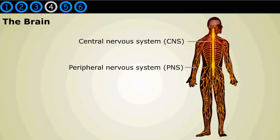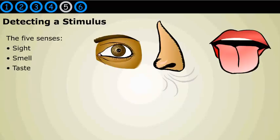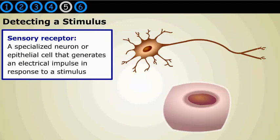We've surveyed the parts of the nervous system that conduct and process signals generated by sensory receptors and that send commands to effectors. Now let's take a look at the biology of sensory reception. We've all heard of the 5 senses: sight, smell, taste, touch, and hearing. In considering sensory reception from the perspective of the nervous system, we need to examine what's happening at the cellular level. Sensory reception begins with specialized cells called sensory receptors.